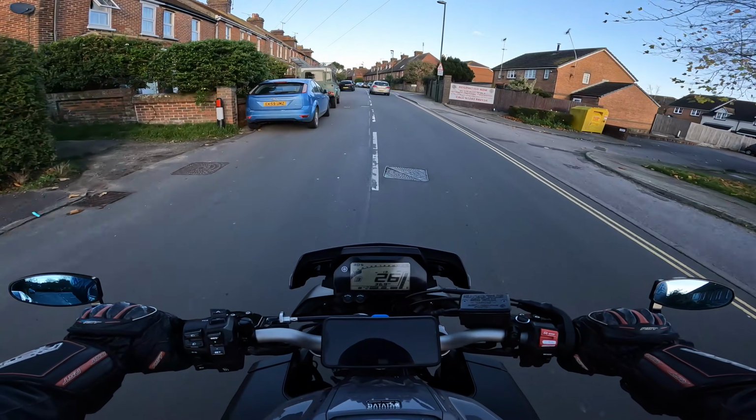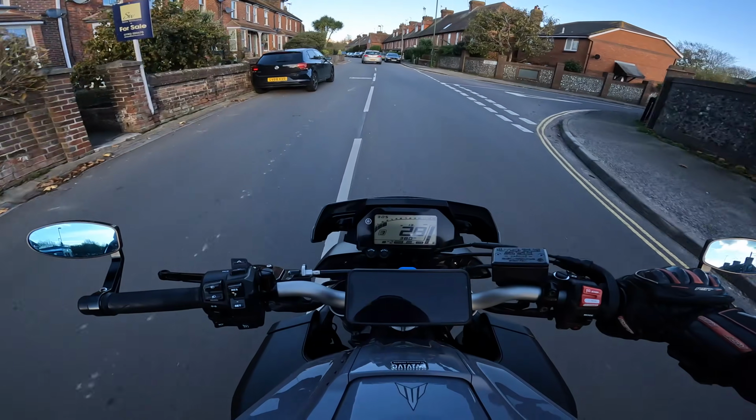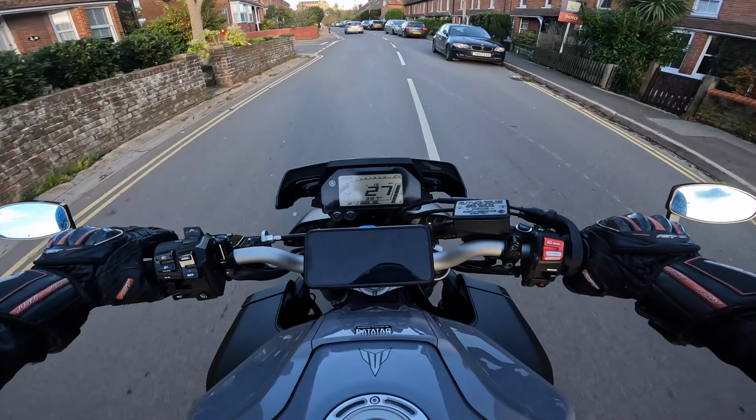Okay, number 3 of annoyances of this bad boy machine is the fuel gauge.